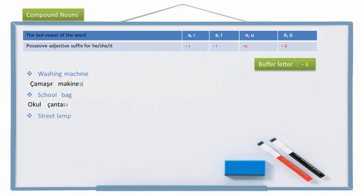Next one, street lamp. Let's write it. Street is sokak and lamp is lamba. We are going to add the possessive adjective suffix to the last noun: sokak lamba-I. A and I are two vowels. We need a buffer letter between them. So street lamp is sokak lambası.